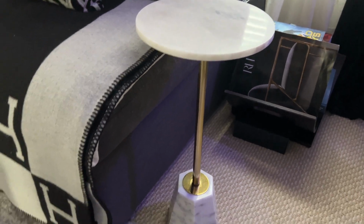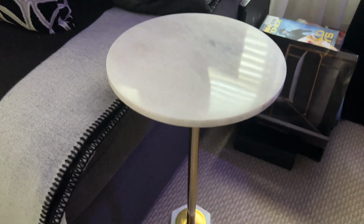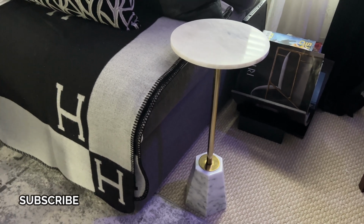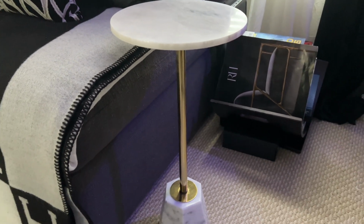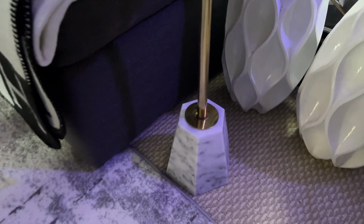And finally, guys, here is the drink table that I have been telling you about. I absolutely love it. I love the aesthetic. I love the marble and the brass together. Absolutely breathtaking to me, and a perfect little side table for when you have company over. This also came from TJ Maxx, and it was very affordable at $69.99, considering that it is a marble piece. I can't wait to entertain and have a guest come over and set their little drink here. So guys, I think that is everything that I have to show you.